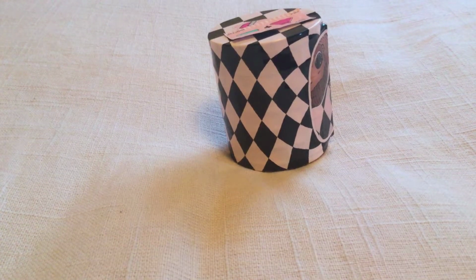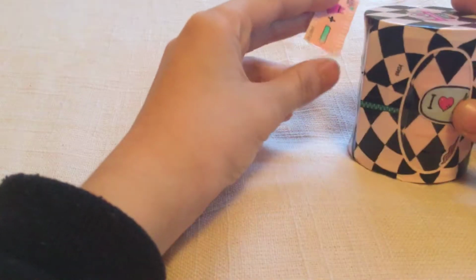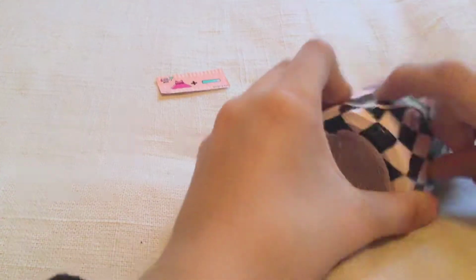Today we're going to be opening one of these Makeover series Little Sisters. I tried to film this like two times already, but the first layer was just too hard and it took too long. So this is Secret Message, fashion update, style update, I mean. So let's go for the next layer. Okay, there we go. Hopefully the same problem doesn't happen again.